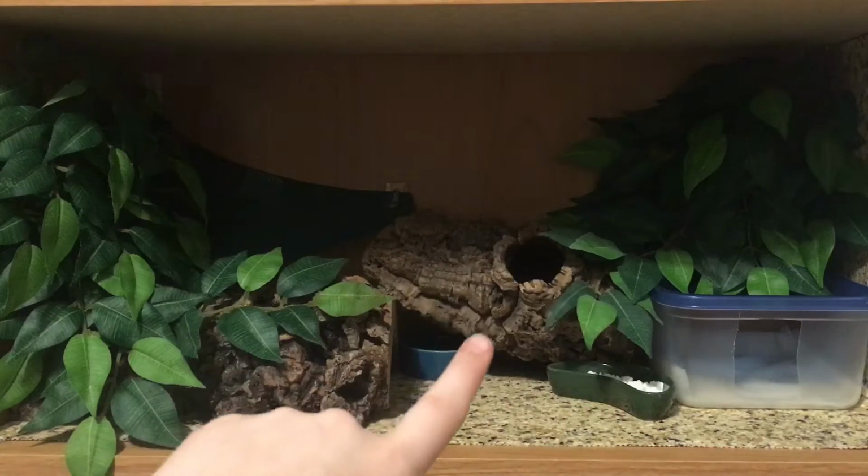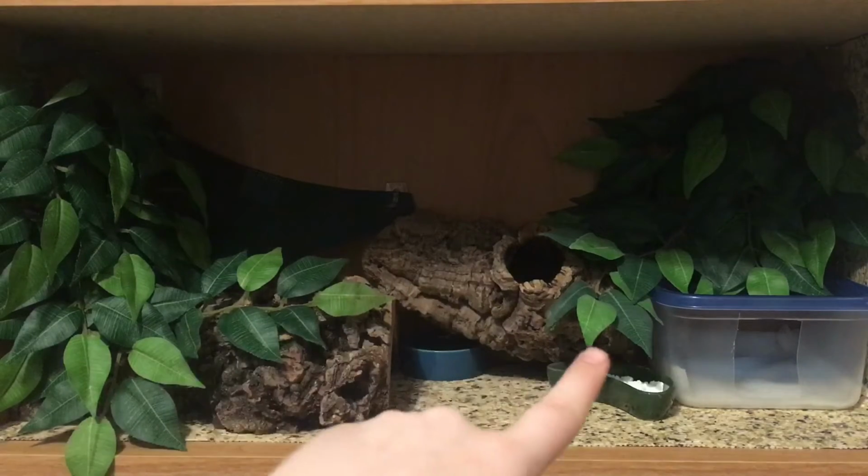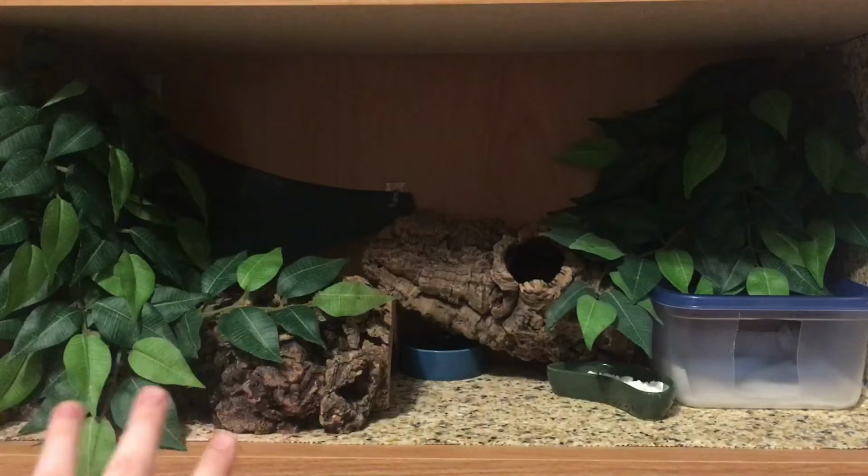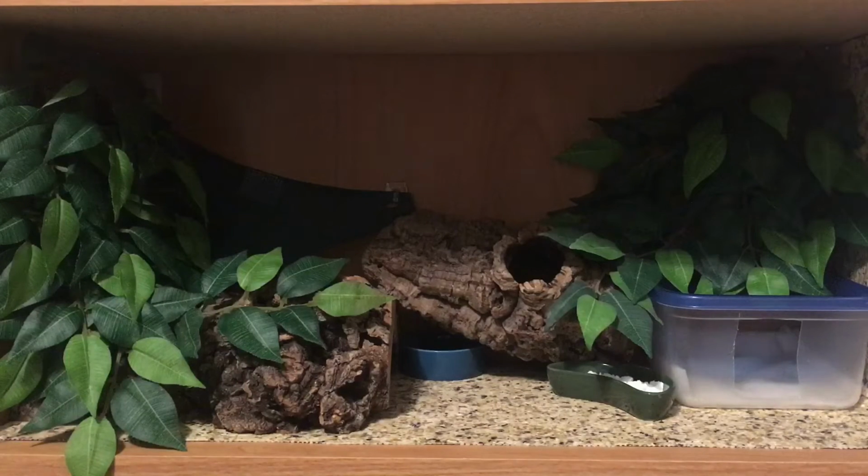And then this is a really cool piece of cork that's open on this end and this end, but also has this hole right here in the middle, like a little window or a little door. So it's like another entry or exit hole for him. I think that he'll really enjoy engaging with it. I'm really excited about introducing him to this enclosure. I'm also pretty nervous, so I'm gonna go get him and hopefully all goes well.